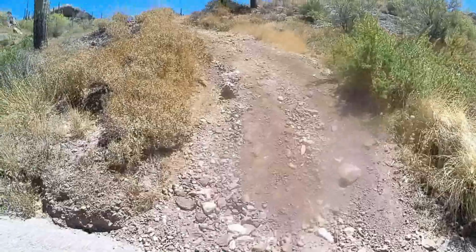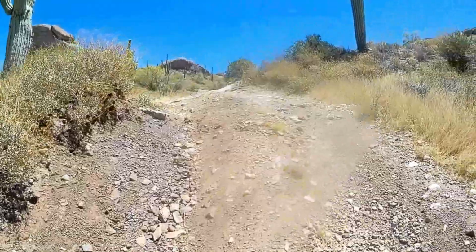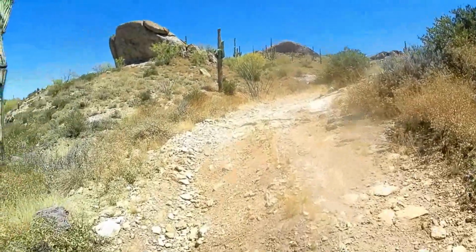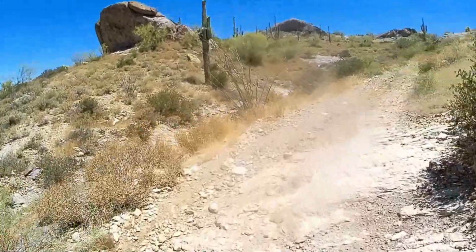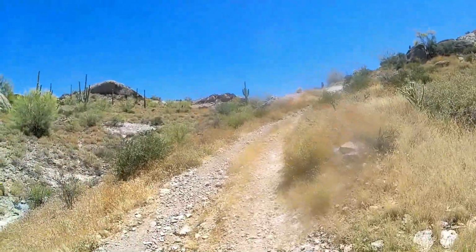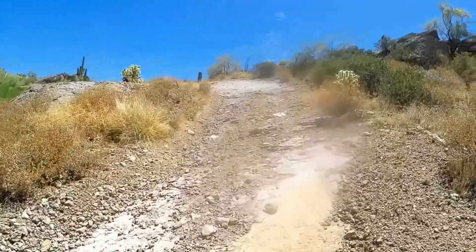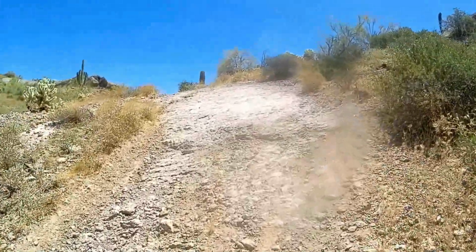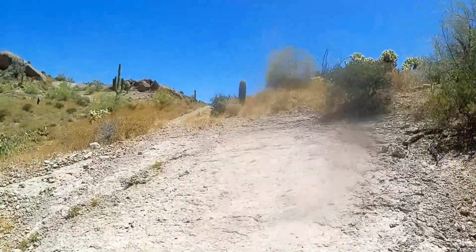Crosses the wash. It's a little steep, so watch your footing. Easier now. Just a little farther up the road here. Thought I saw something. It caught my eye.